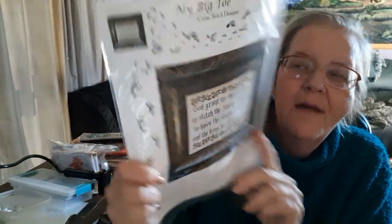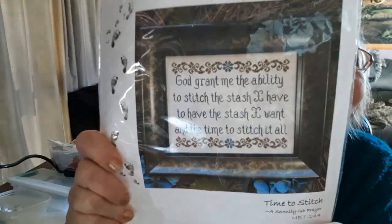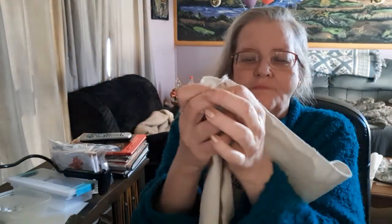Alright, so next, it seems like, except for that project, everything has got lettering. I don't know how I worked myself right into every project I'm working on lettering. You'll see what I mean here in a minute. So the next thing I worked on was Time to Stitch by My Big Toe. I think it's going to be pretty. And I am using 820 as my lettering. So I worked on it yesterday and the day before.